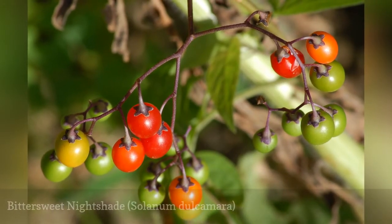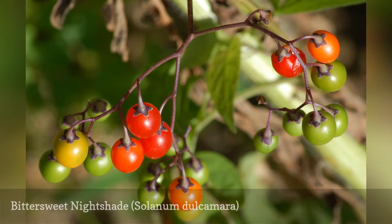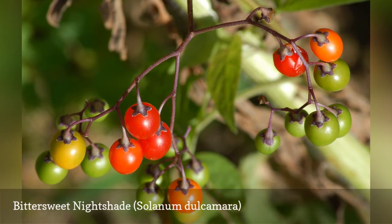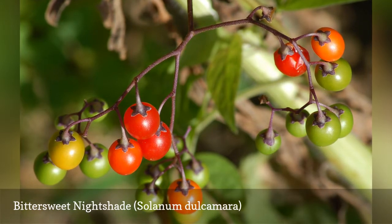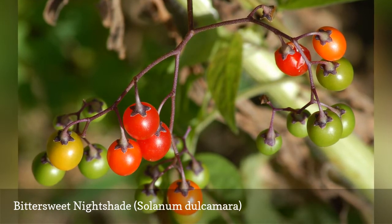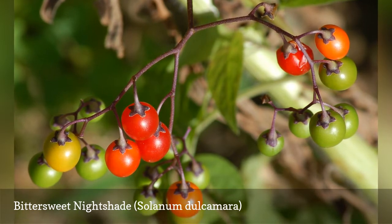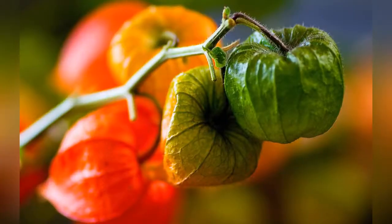Bittersweet nightshade is a very common weed and is especially dangerous to have around kids, as kids are attracted to its brightly colored berries. Relatively few people can identify bittersweet nightshade on their property. It is often confused with American bittersweet and Oriental bittersweet plants.